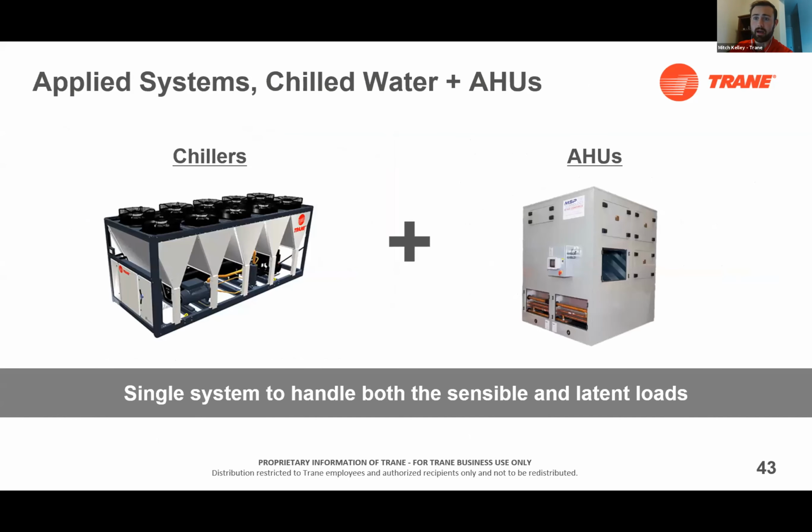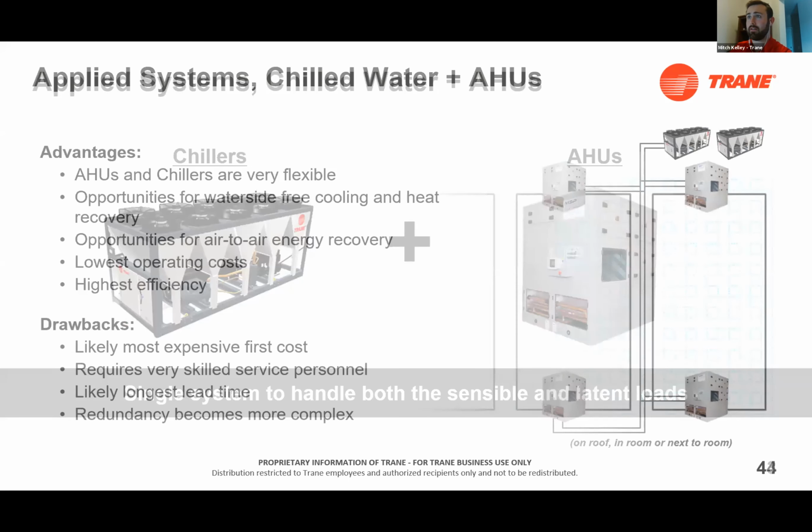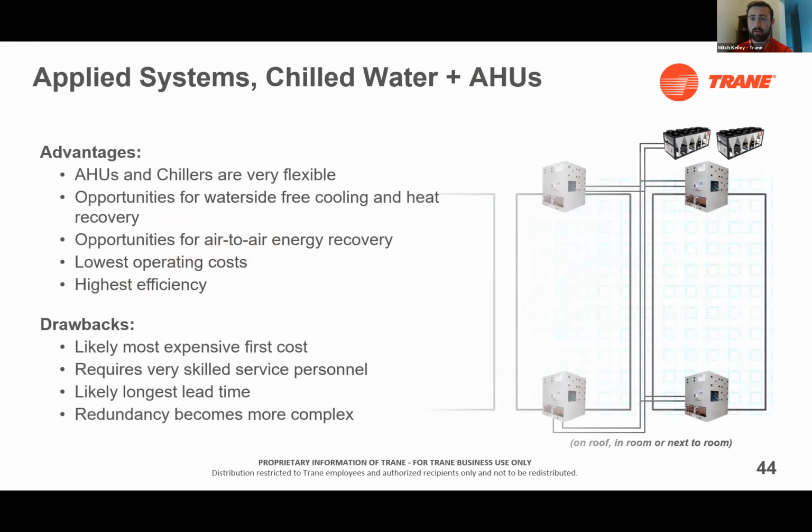Another type of system out there, and this is on the more complex side, would be using chillers and air handlers. Advantages: chillers and air handlers are very, very flexible and robust, generally speaking. Whatever you throw into a chilled water coil, you're going to get your set point coming out the other side as long as there's enough capacity to fulfill it. There's a lot of opportunities for water side free cooling, again, using our heat rejection devices outside to produce cooled water for us using ambient air instead of mechanical compression.